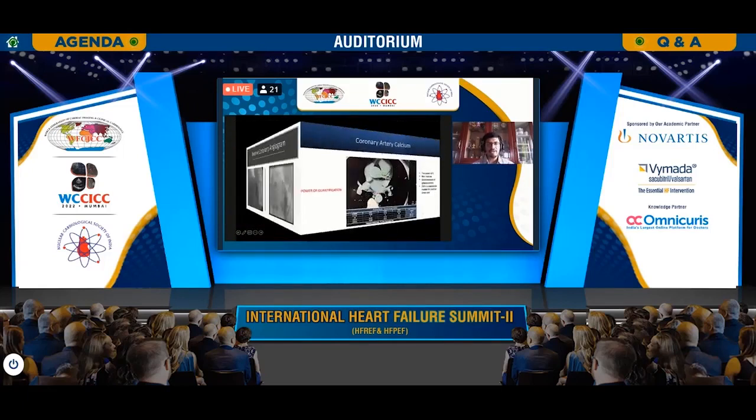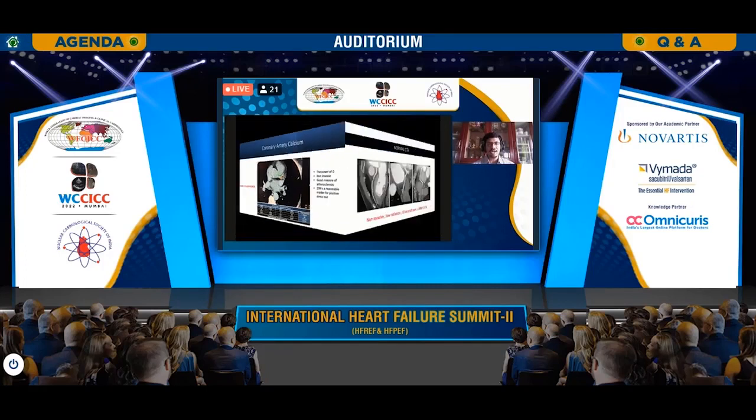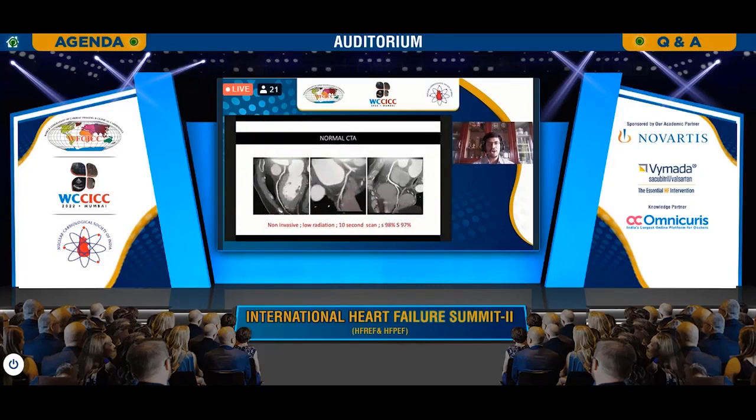However, we believe that cardiac CT is well poised to take over that role, and the power of zero is a very, very important and good prognostic indicator. In our lab, 299 is an important marker to detect a positive stress test. What is more important is the power of quantification of atherosclerosis, which is lacking in coronary angiograms. The normal CTA is a very reassuring sight in heart failure.